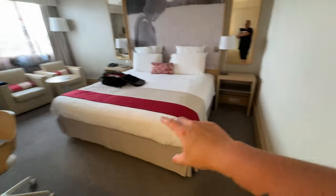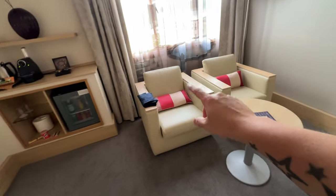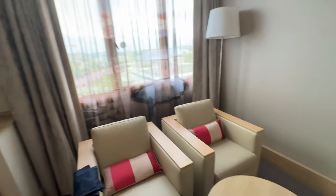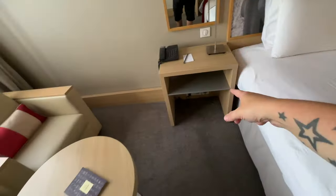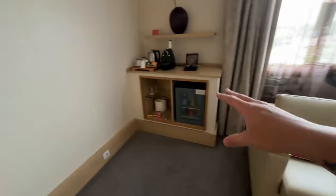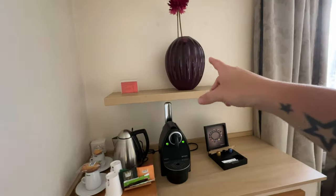So a huge, huge bed. Table side there, two very comfortable chairs. I tried sitting in them before to make the talking head shot, but unfortunately the window just blew it all out. I'll show you outside in a sec. Another stand right here, lamp, reading light, phone. Over here, coffee maker, all the espresso pods, nice vase up there.